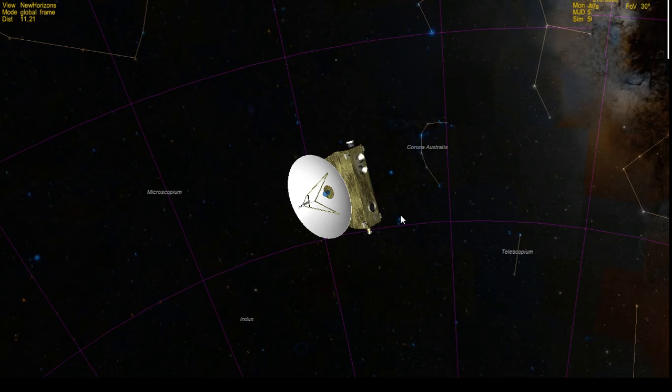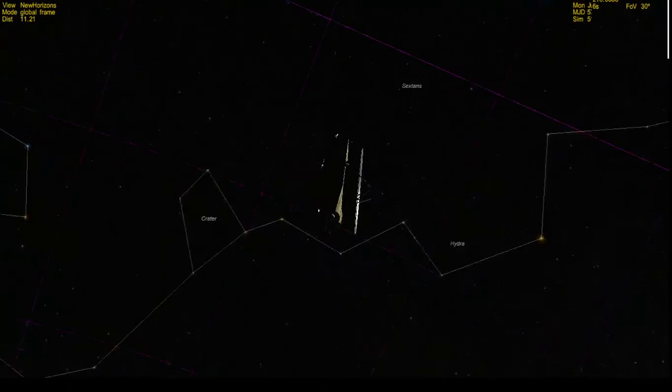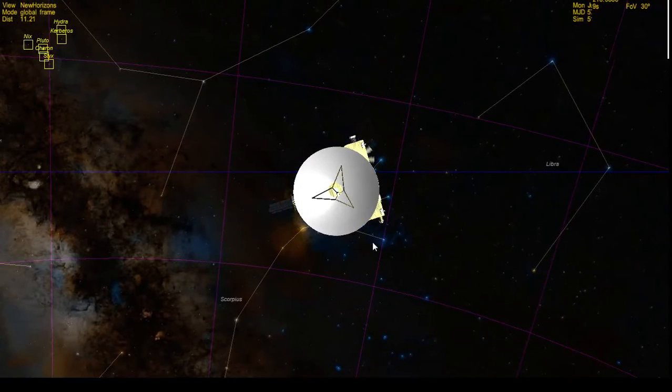So today is July 13th, 2015, and this simulation is approximately in real time. It starts off at 12 a.m. on the 13th today. So it's approximately accurate. In case you want to know, the closest approach to Pluto will be on the 14th of July at 11:49 a.m. or p.m., I don't know, but I'm guessing p.m. because there's also 12.